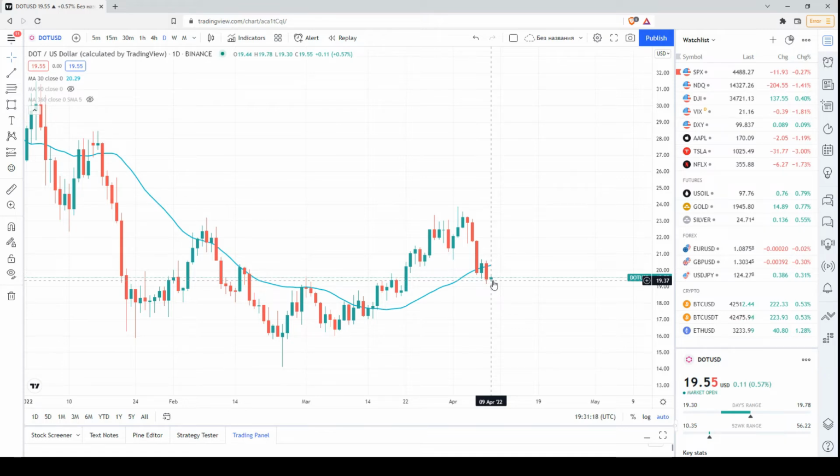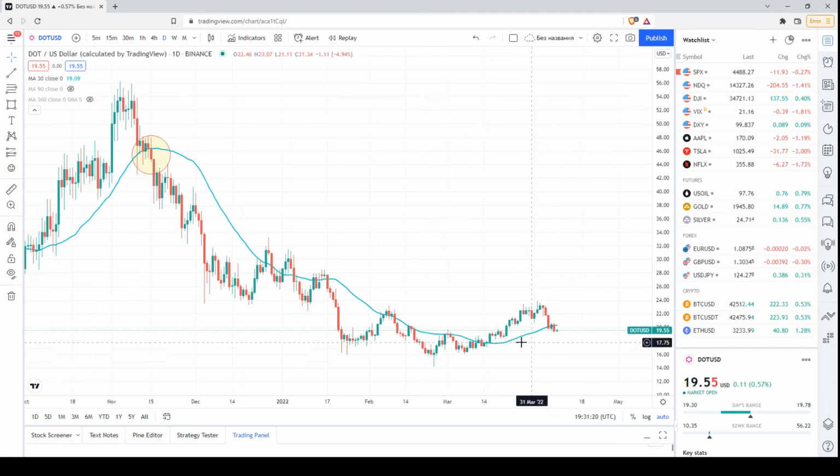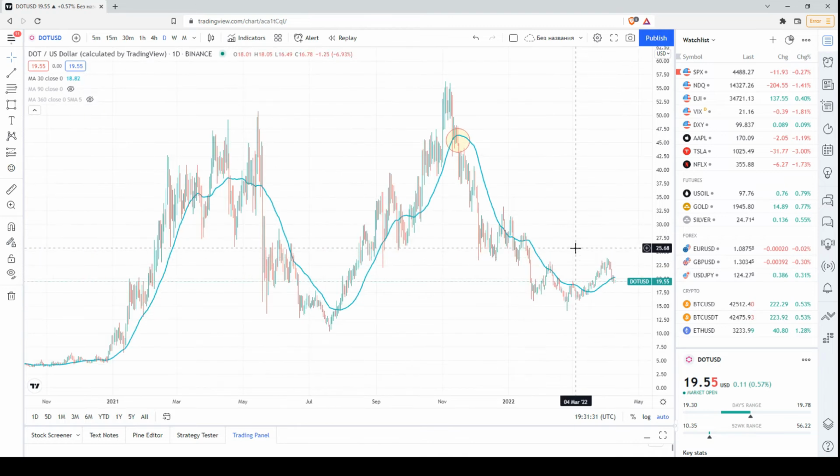That's why we have to be really very cautious, because to some extent the 30-day moving average is some kind of support, let's say, for the price, but we still don't see the price significantly above the 30-day moving average. That's why I will be really very cautious.